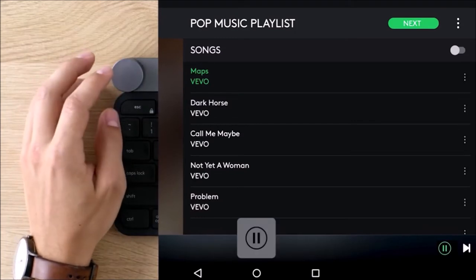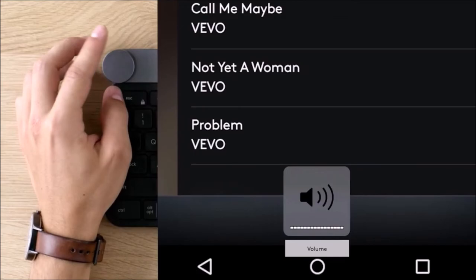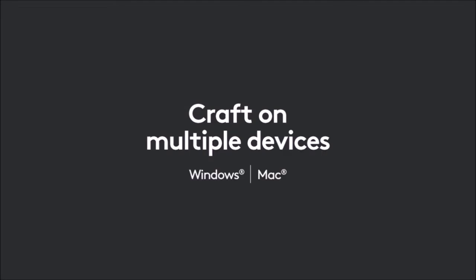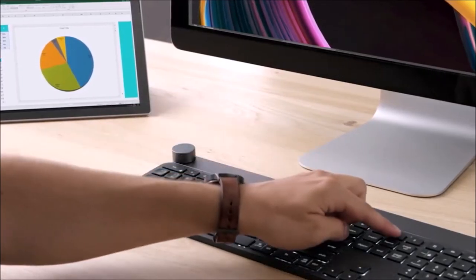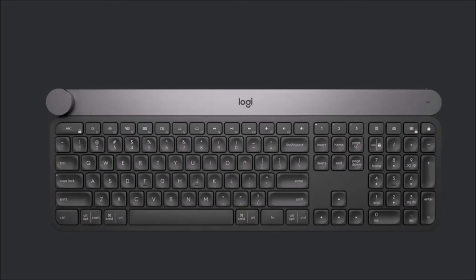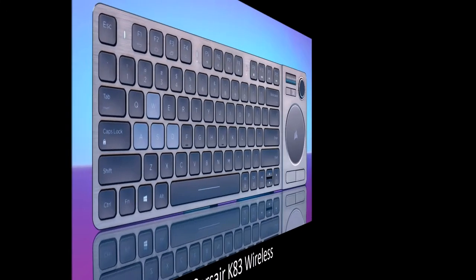Last but not least, we have the crown, the round dial on the upper left corner. You can use this to make fine analog adjustments in a variety of applications, such as Adobe Photoshop, Lightroom, Illustrator, and InDesign, and many other photo editing, drawing, painting, and video applications. It's even useful for office applications and browsers. It's not cheap, but this could be the best keyboard for creatives.